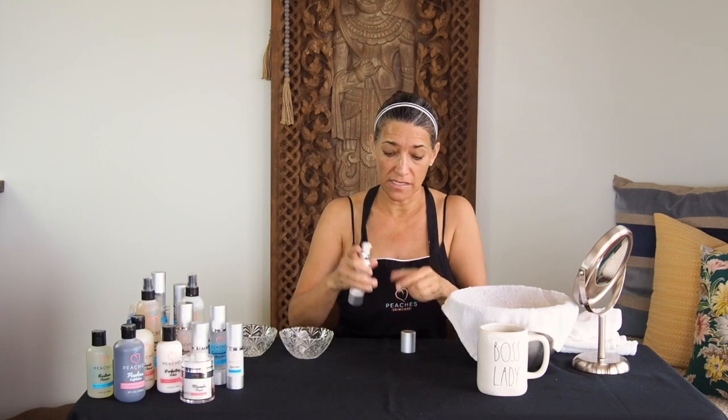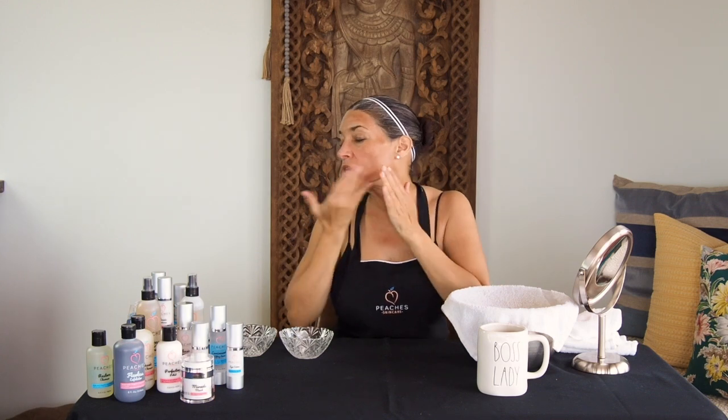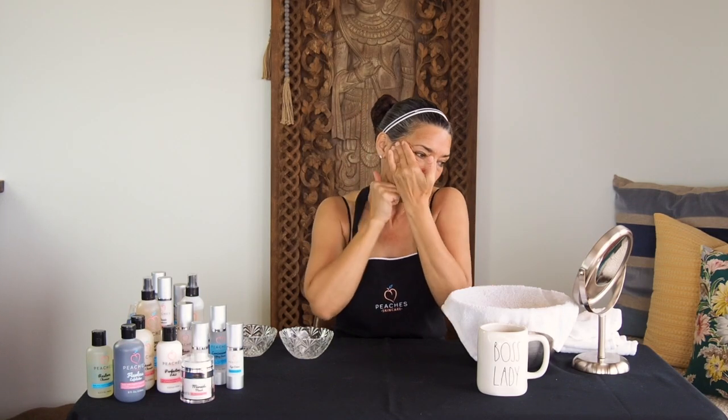And then I will continue with my classic moisturizer. The elements of classic moisturizer are just like face food. Every antioxidant your skin needs, vitamins A, C, and E, healing properties of gotu kola, healing properties of so many wonderful essentials, comfrey, dandelion. Just work it around. You'll see me really working it around. And that is the end of my morning routine.